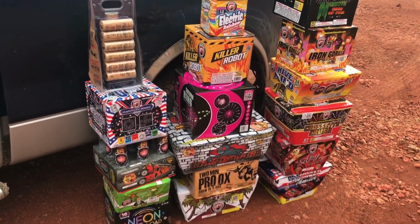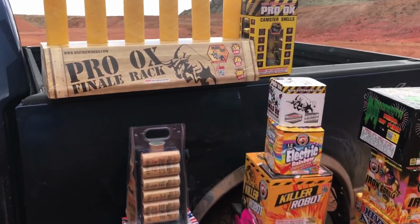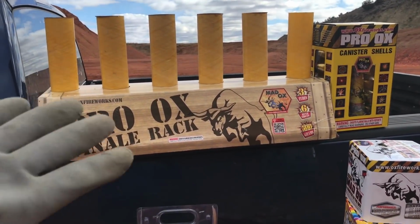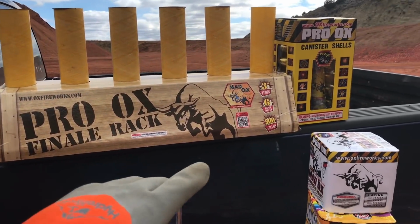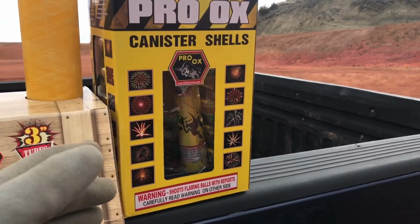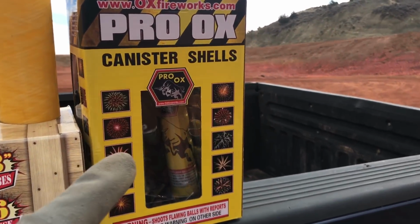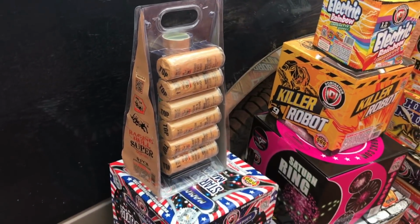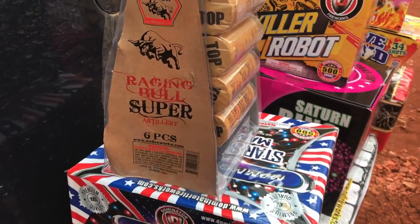All right, guys, let's get some up-close footage of these labels for you so you can see kind of what they do and what they look like. So right up here, we've got Pro Ox Finale Rack. Definitely excited to shoot that off. We've got the Pro Ox canister shells right here, and this is probably one of the most requested canister shell kits that I get in the comments. So I can't wait to shoot all those off for you guys. And we've got a nice little canister shell kit here. This is called Raging Bull.